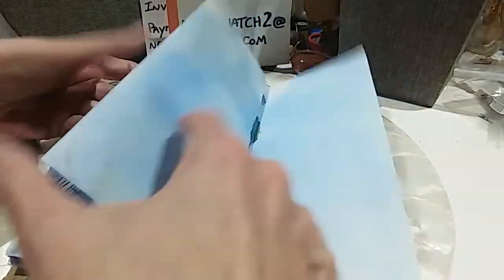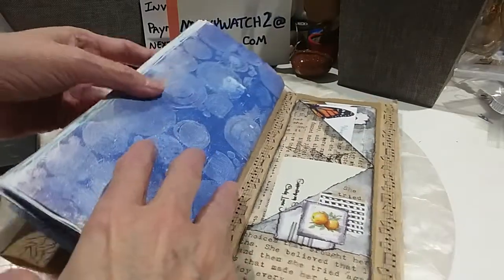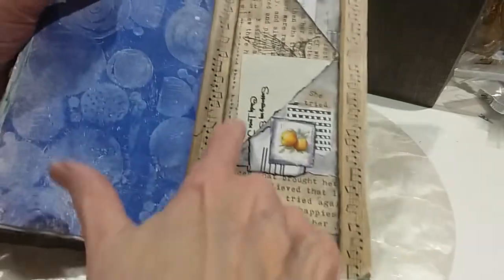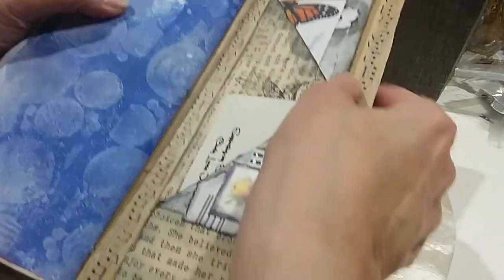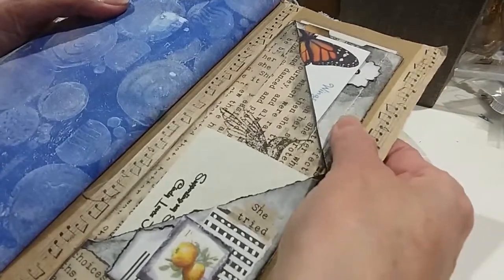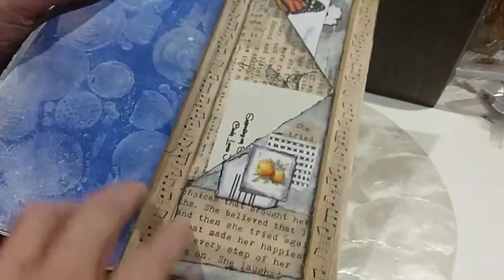And these are pages, unfinished pages. And then I added this on the back of the page to give it some more sturdiness. This part is probably from boxes, like cereal boxes or whatever, because it's a little stiffer. And then I made a pocket here and a pocket there.